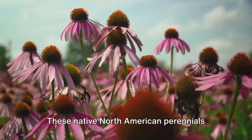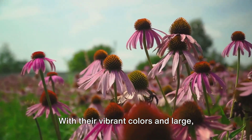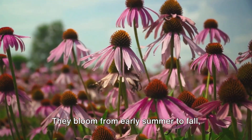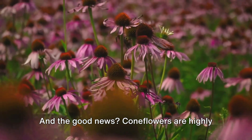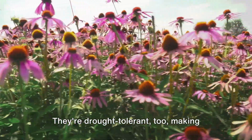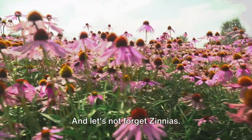These native North American perennials are a favorite among bees, butterflies, and even birds. With their vibrant colors and large, daisy-like blooms, coneflowers are a sight to behold. They bloom from early summer to fall, providing a long-lasting source of nectar. And the good news? Coneflowers are highly adaptable and can thrive in various soil types. They're drought-tolerant too, making them a low-maintenance addition to your garden.